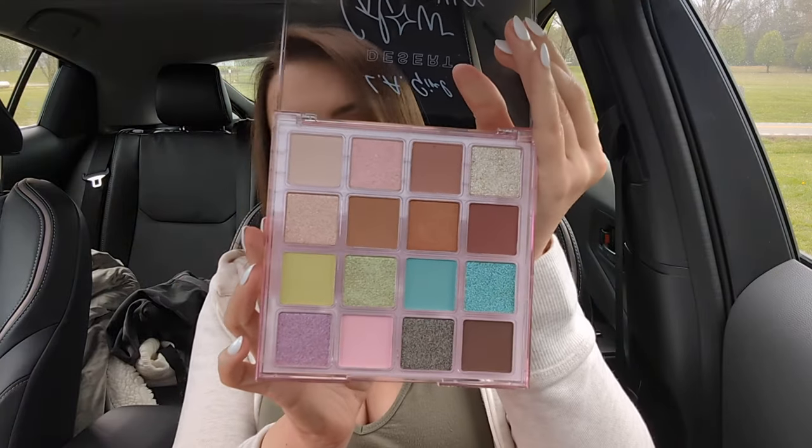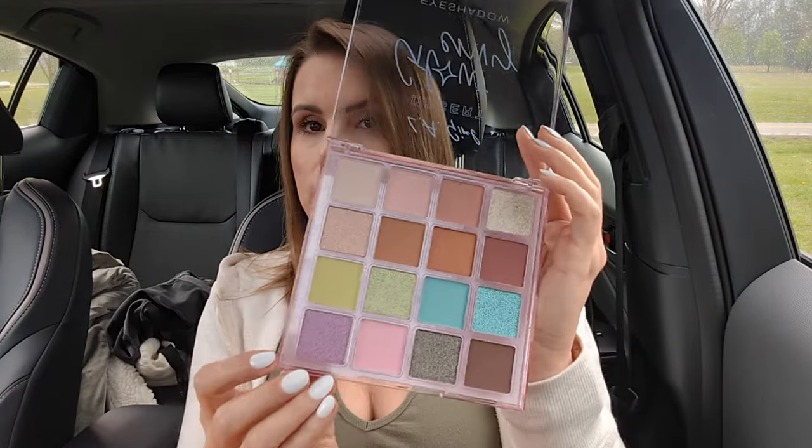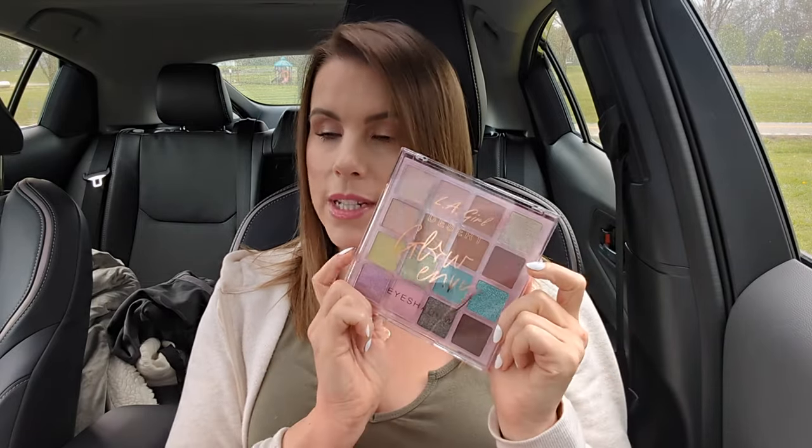So this is what the colors look like. Probably won't swatch anything right now, but I think I saw another YouTuber review this palette and she did a look with it. I can't remember exactly who it was, but I just remember the blues look really pretty on her. I just think these colors are really beautiful for spring. Such pretty colors. So yeah, I'm interested to test this palette out.